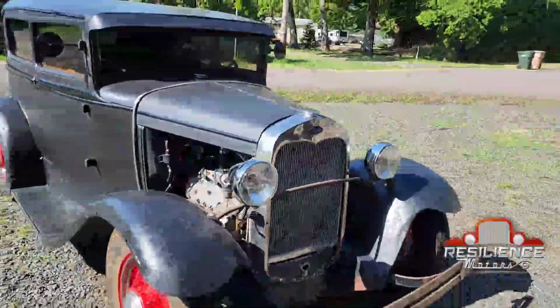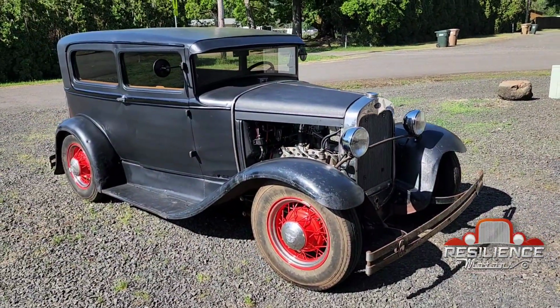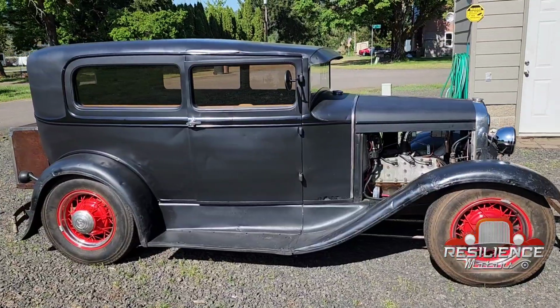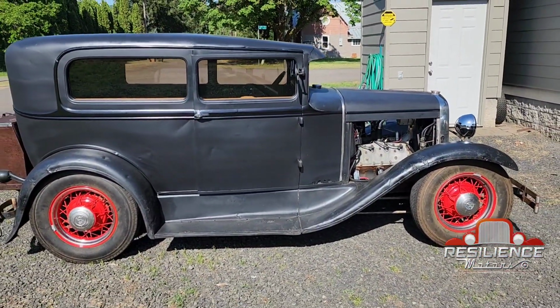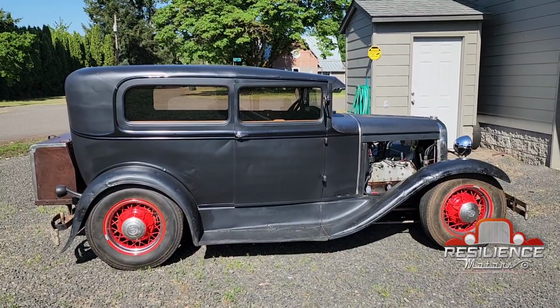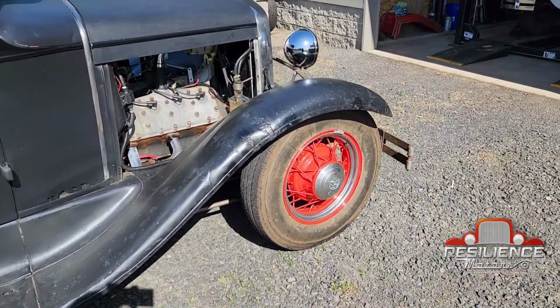All right, so this is a 1931 Ford Tudor sedan. This is a hot rod slash rat rod. The owner calls it a rough rod. It's kind of in between. So it's got rough fenders.